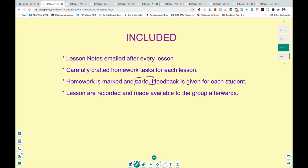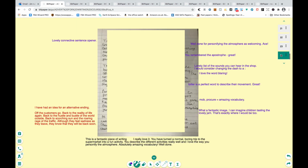I'll show you an example of that. And lastly, the lessons are all recorded and made available by a special link just for the group, made available afterwards. So you can go back and look at all these things again and again and have a chance to revisit them. Here's an example. I've blocked it out because I don't have permission to show the work yet. So I'm just going to leave it.